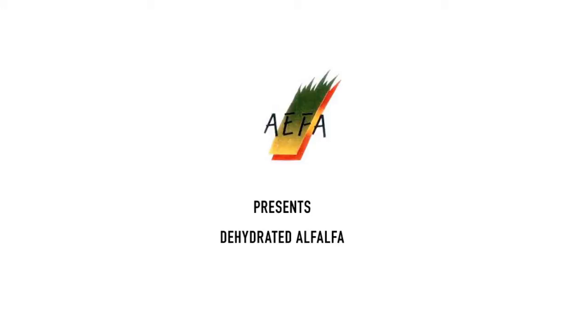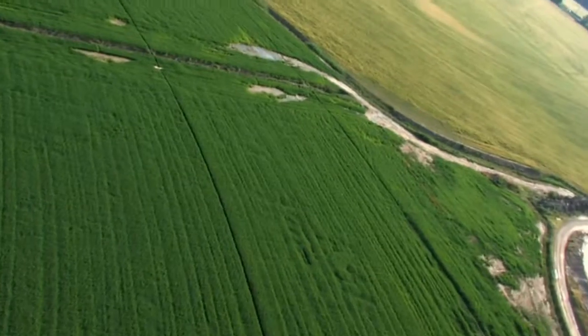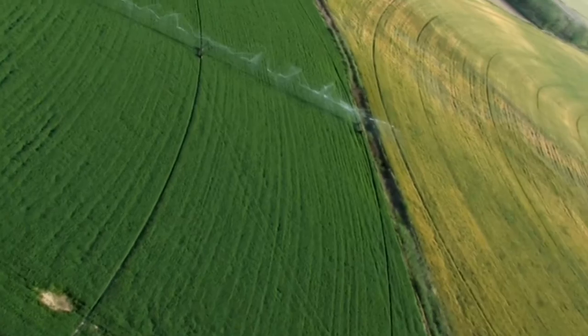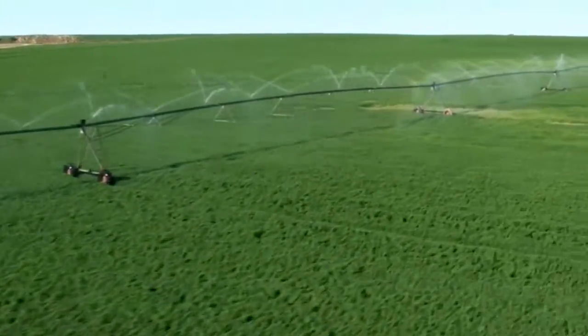Alfalfa is a leguminous plant which is grown and prized the world over. It is known as the queen of forage plants and was introduced to Spain in the 8th century during the Arabic conquest. Its cultivation takes place mainly along the Ebro Valley, several areas of Castile and León, and Andalusia.